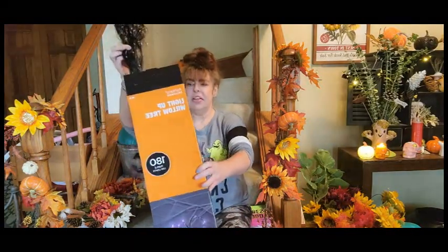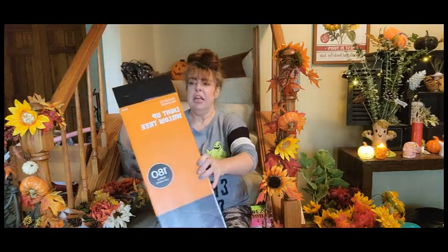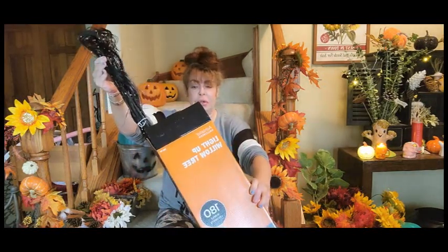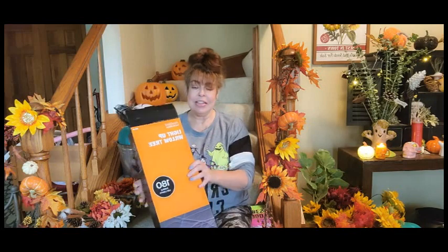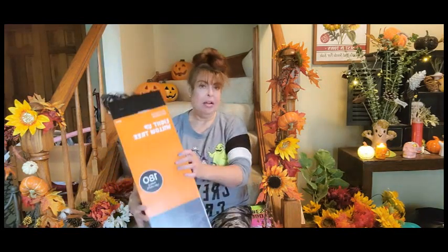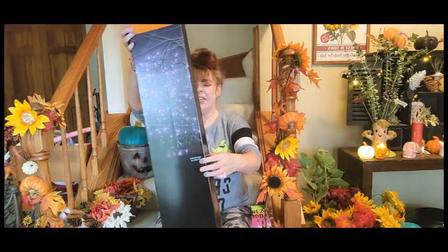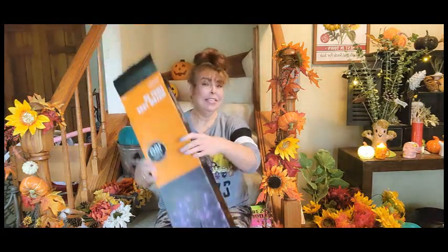Now I love lights. This is actually from Michael's. This is a light up willow tree, and it has 180 purple LED lights. This was like 40% off of 60. It's fiber optic and it's huge. I'm really excited. I don't know how the Barbie is going to react to this, but you'll see it in my Halloween tour. Look at that. Look at how pretty that is. I was thinking of putting this in my front entrance. We'll see how that goes.